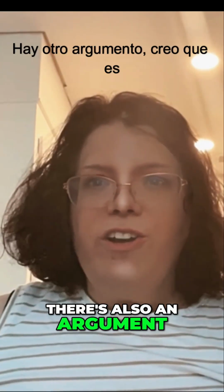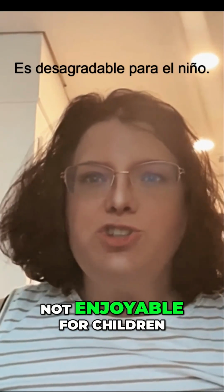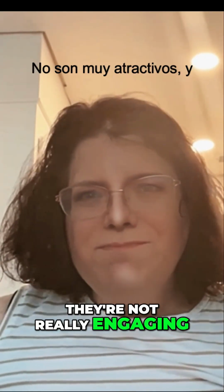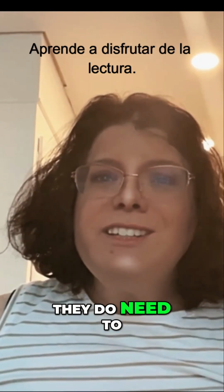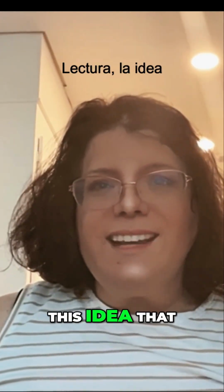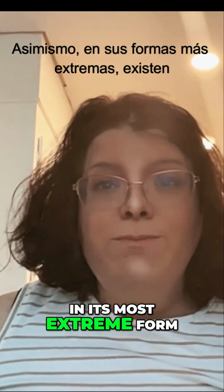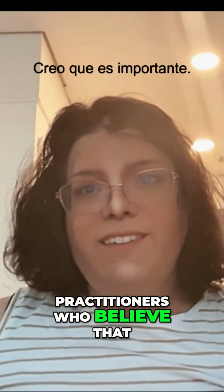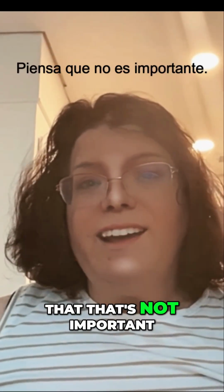There's also an argument, and I think it's a really valid one, that decodable readers are not enjoyable for children. They're not really engaging, and they don't invoke a love of reading. And when children are young, they do need to learn how to like reading. Again, that goes against science of reading, this idea that's not important. Again, in its most extreme form, there are science of reading practitioners who believe that that's important. But in its most extreme form, there's this idea that that's not important.